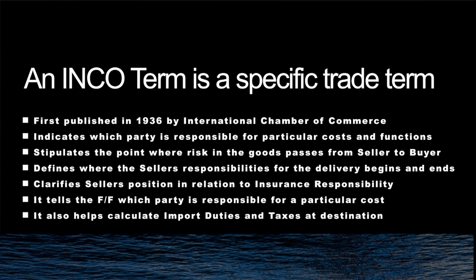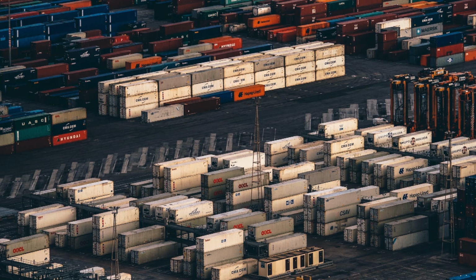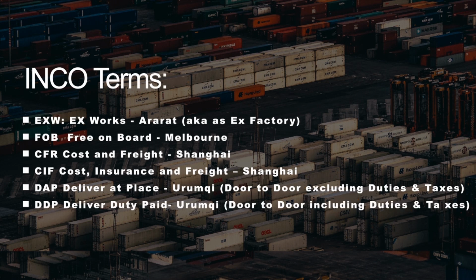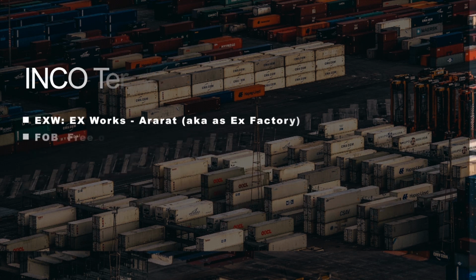They stipulate the point where the risk passes from buyer to seller in relation to the goods from an insurance perspective. They tell the freight forwarder which party is responsible for which costs. They help calculate the price for payment of import duties and taxes overseas, but most importantly, they eliminate any potential disputes between the buyer and the seller in relation to who is responsible for particular costs and functions. There are approximately 11 Incoterms. 5 or 6 of the more popular ones are EXW, ex-works or ex-factory.